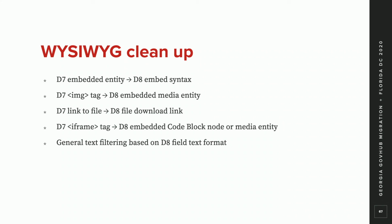So a suggestion was made to use Migration Tools. It has a lot of process plugins. Is that what you're saying? Not Migrate Tools, Migration Tools. It has a whole set of its own process plugins for transforming WYSIWYG content. It's useful. Yes.